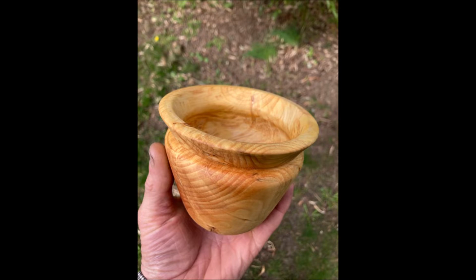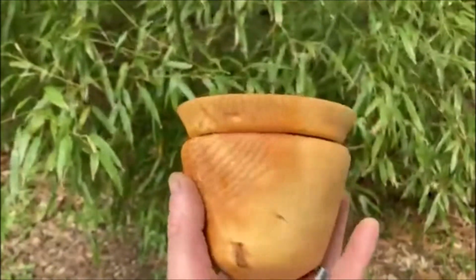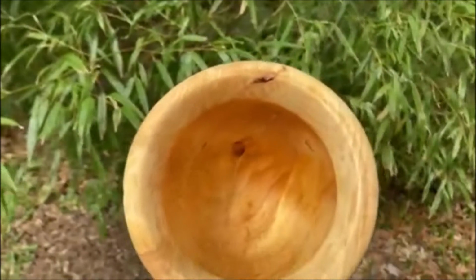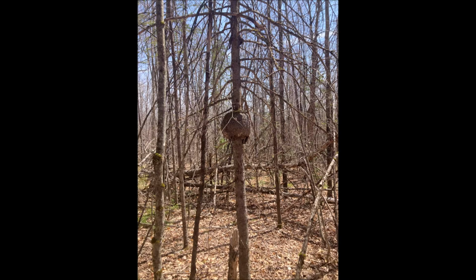And I was a little surprised. The bowl he turned, it's very light, but it actually looks quite nice. I think he turned this last November, and it's still all intact. It hasn't split or anything, and it's holding together well. It's a pretty little bowl. So I figured, well, I'll probably get you some more burls.